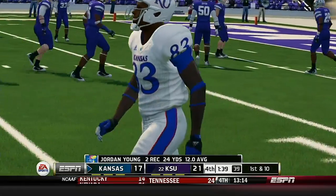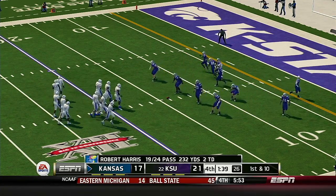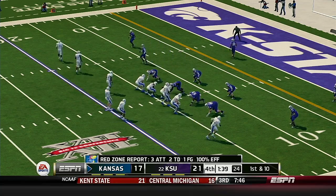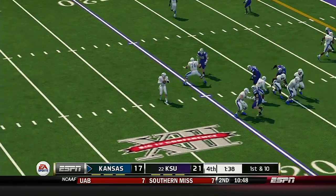I like it. They're not afraid to try this defense over the middle. The quarterback saw man coverage and gave his receiver a chance to make a play. They picked up the first down. I wouldn't be surprised to see them come back to that play.